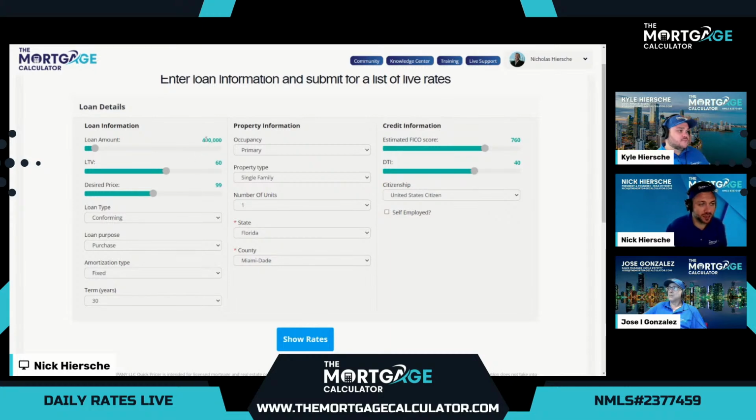So for our live example, we're always going to set up a basic scenario, 400,000 loan amount. We're going to slide this up to 80% LTV. That means 80% loan, 20% down payment. Desired price is 99. That means we're going to tell the computer find the best rate at one discount point in cost. Most of our customers are asking to buy down the rate a little bit in this environment, so that's our typical request.